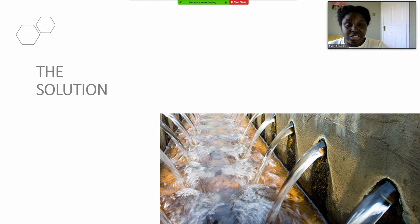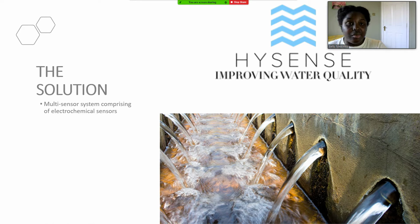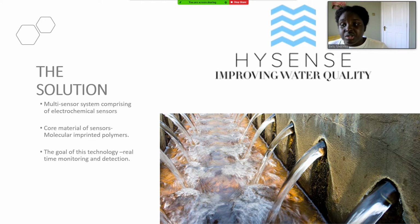So what is the solution I'm presenting today? That's Hysense. Hysense is a multi-sensor system that comprises electrochemical sensors. These sensors are embedded with molecularly imprinted polymers, which are excellent at detecting pharmaceutical contaminants at very low concentrations. The goal of this technology is to achieve real-time monitoring and detection, and also to standardize testing for pharmaceutical contaminants in our water systems.